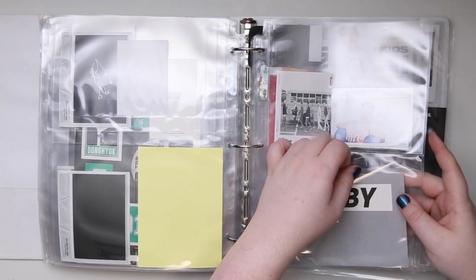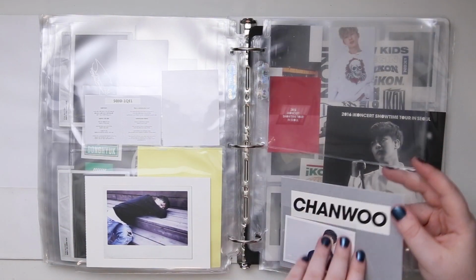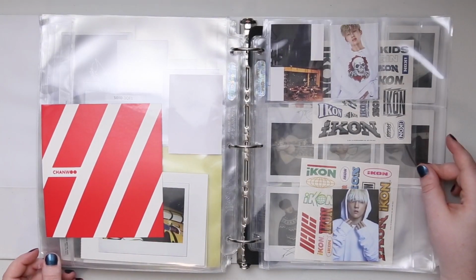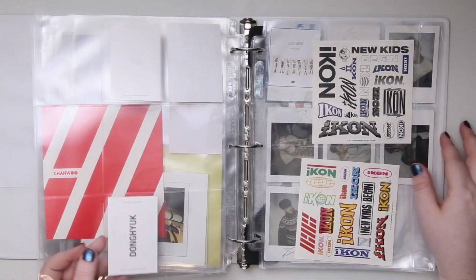Because it's kind of a toss-up. When groups start disbanding, the cost of all their stuff is going to go up, and it's going to become harder to get, because then the companies aren't going to be making their items anymore.